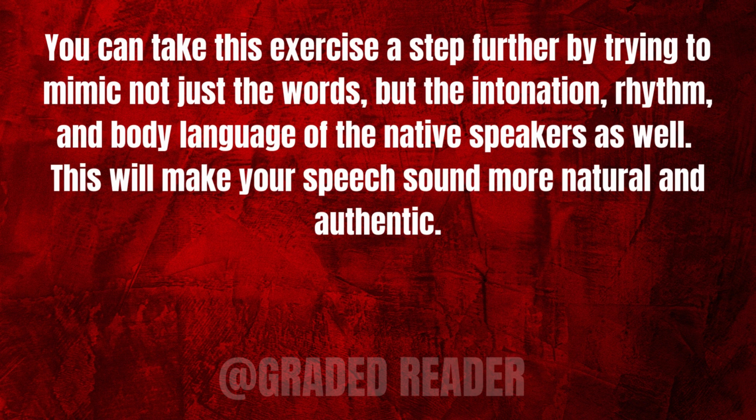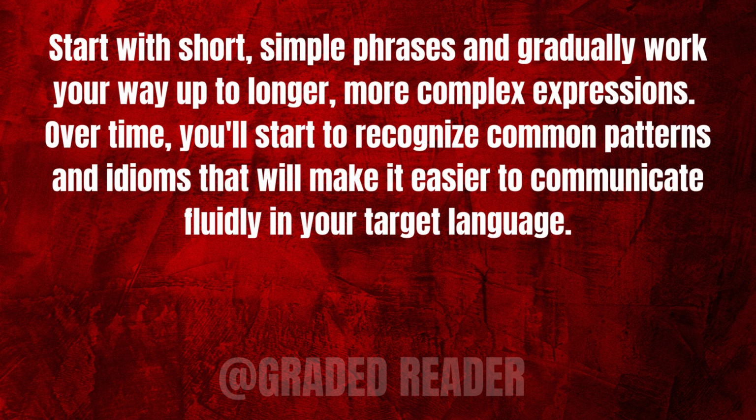You can take this exercise a step further by trying to mimic not just the words, but the intonation, rhythm, and body language of the native speakers as well. This will make your speech sound more natural and authentic. Start with short, simple phrases and gradually work your way up to longer, more complex expressions.